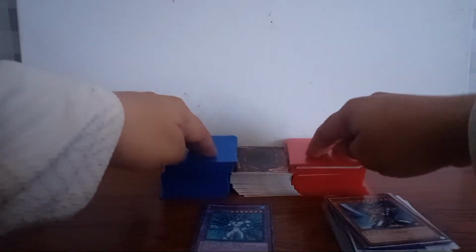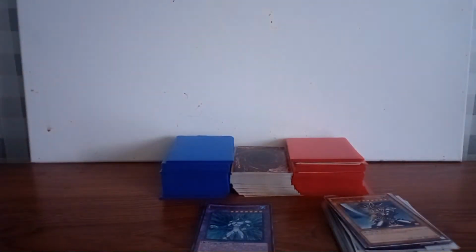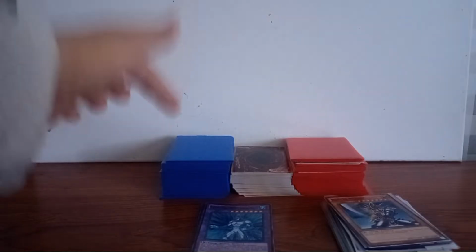And these two are my decks. My Spellcaster deck and my Dragon deck.